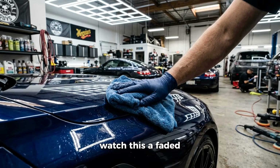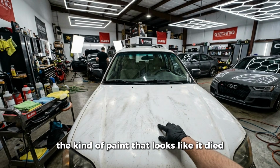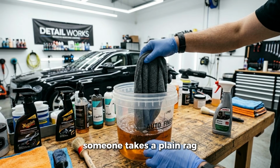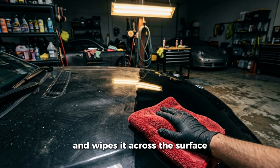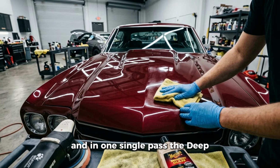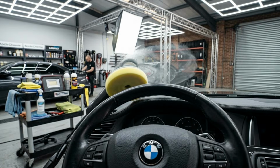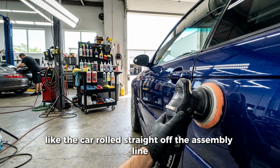Watch this. A faded, chalky, sun-destroyed car hood. The kind of paint that looks like it died 3 summers ago. White, oxidized, dead. Someone takes a plain rag, soaks it in a cheap liquid, and wipes it across the surface. And in one single pass, the deep, rich, factory-original color comes exploding back to life. Glossy. Vibrant. Like the car rolled straight off the assembly line this morning.